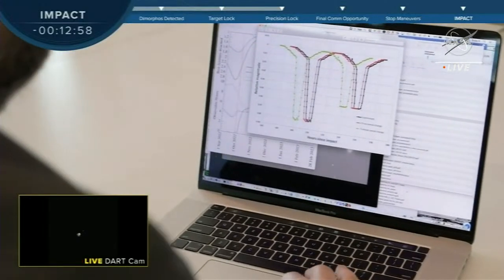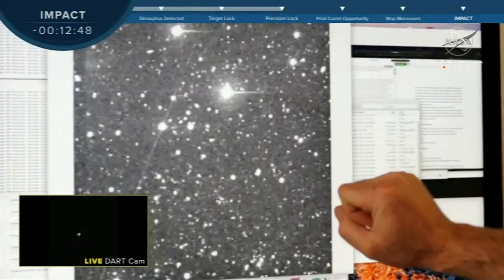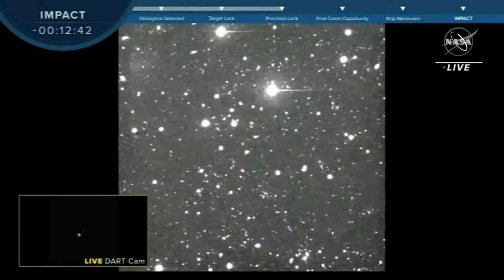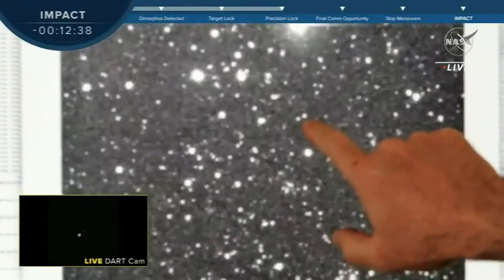And those dips in brightness allow us to measure when these eclipses happen and measure the orbit period of Dimorphos. And so you have essentially a fixed star field here. All the white dots are stars of different brightness. And moving through this field is Didymos and Dimorphos, which again, we can't distinguish them as discrete points of light, but we have that small object moving through the field of view.